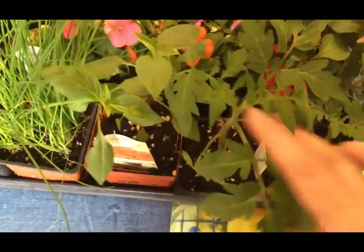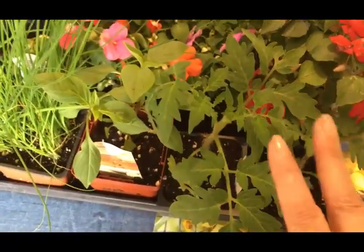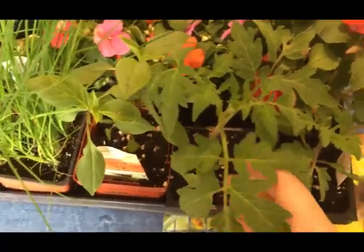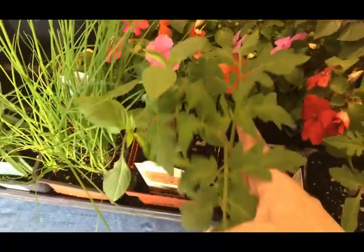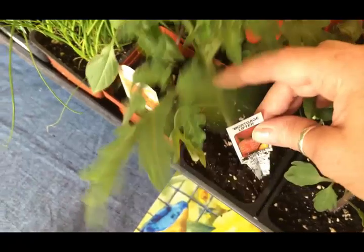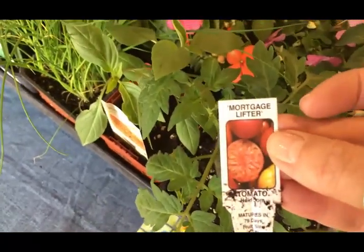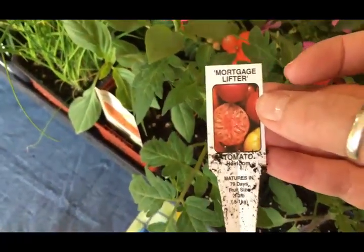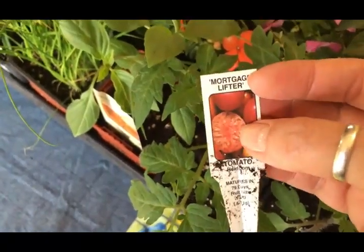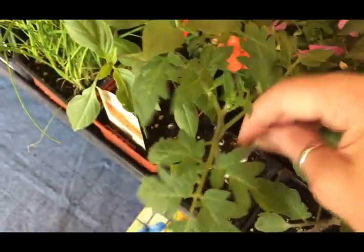And then this is basil. I'm going to go with two tomato plants this year. We're going to do a container garden, and we're going to try growing tomatoes in a container. I've tried in the past, wasn't very successful, but we thought we'd try it again. And I decided to go with heirloom varieties. And so this one is called Mortgage Lifter. Don't know why it's called that, but it sounded like it was going to make some nice, big, beautiful tomatoes.